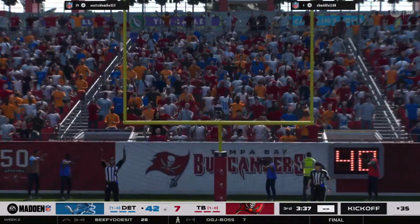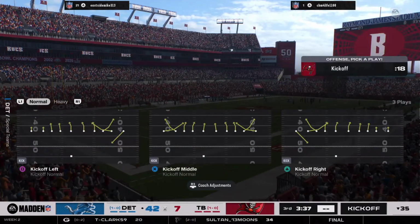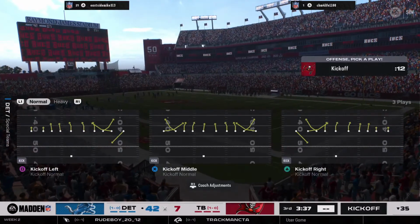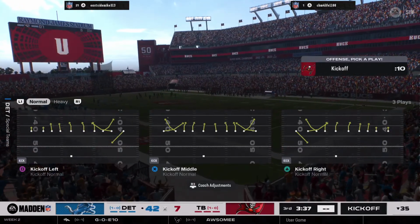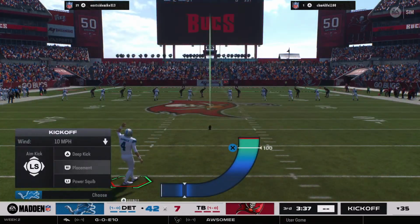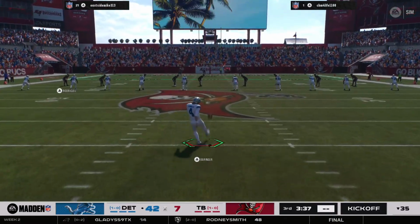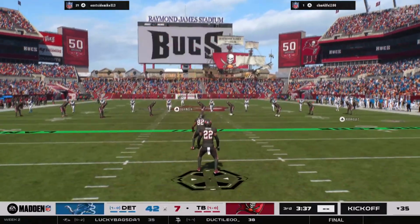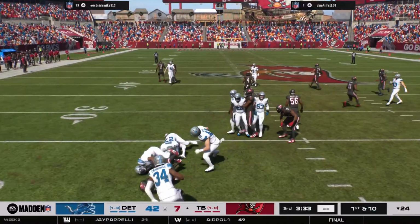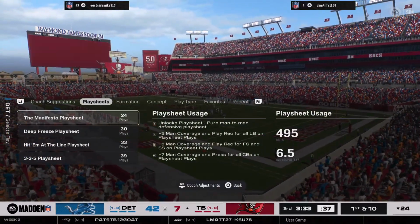Gallis tacks on the extra point. And the Lions continue piling onto this lead. Have it all set as they send this one downfield. Brown with a return here. He's brought down at what looks like the 24-yard line. First down 10 at their own 24-yard line.